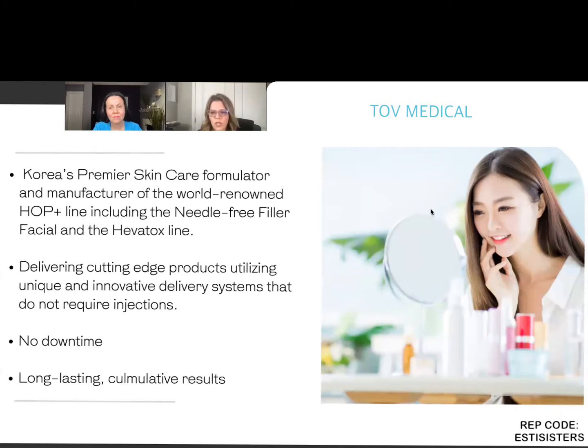The results are super long lasting. We have been using them for many years now, but together, probably the last 4 or 5 years, seeing cumulative results. The more that our clients are using these products, the better the results are. So we're super excited to talk to you about all that today.